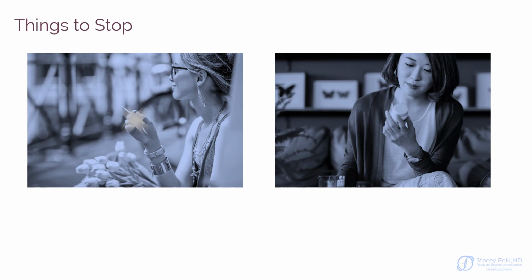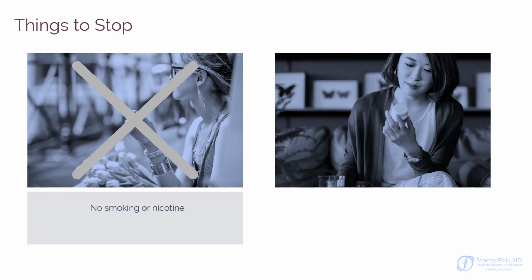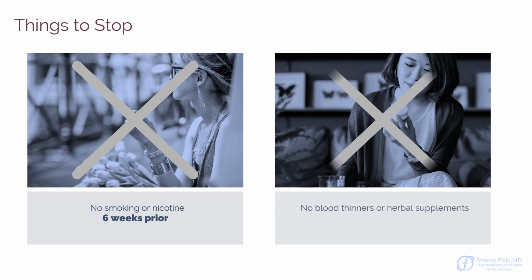You may need to stop some things well in advance of your surgery. If you smoke, vape, or use nicotine products, it's important that you stop these 6 weeks prior to surgery. Also, we need everyone to stop over-the-counter blood thinners and untested herbal supplements 2 weeks prior to your surgery. Common over-the-counter blood thinners include aspirin, ibuprofen, and fish oils.